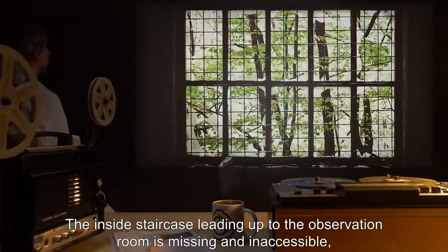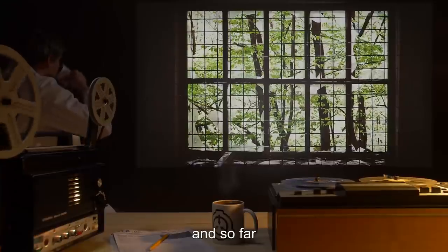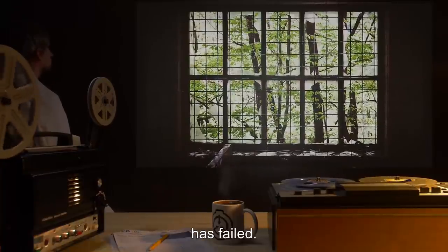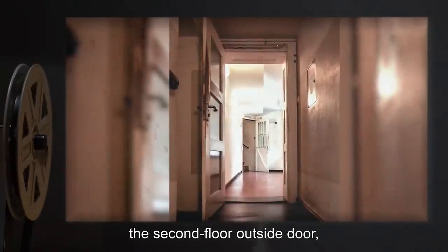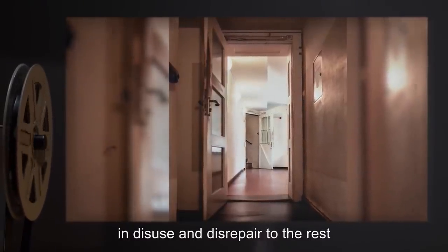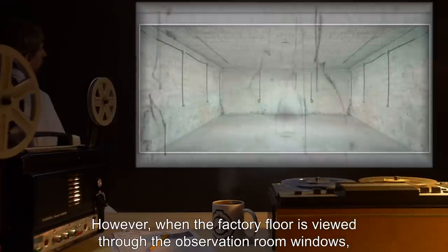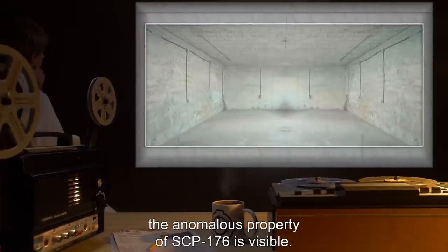The inside staircase leading up to the observation room is missing and inaccessible, and so far, every attempt to enter the observation room via the inside of the factory through the access door or windows has failed. When the observation room is entered via the second floor outside door, a factory observation room consistent in disuse and disrepair to the rest of the building is found. However, when the factory floor is viewed through the observation room windows, the anomalous property of SCP-176 is visible.